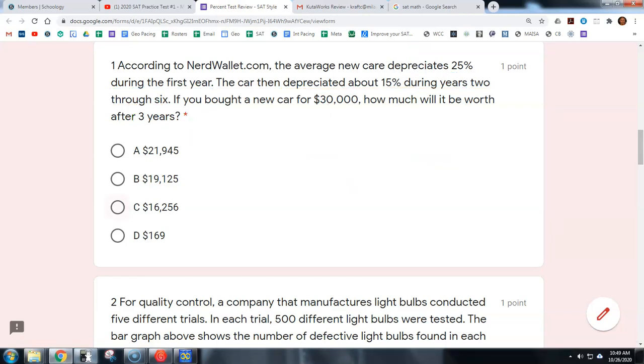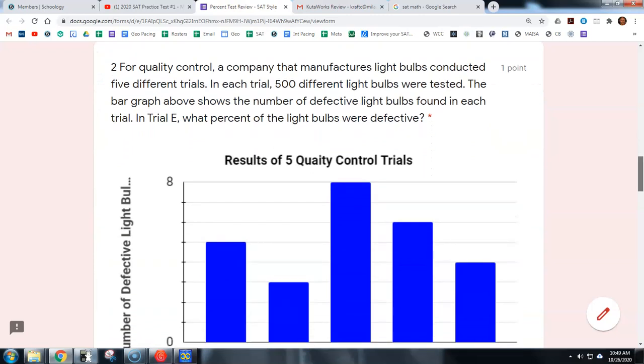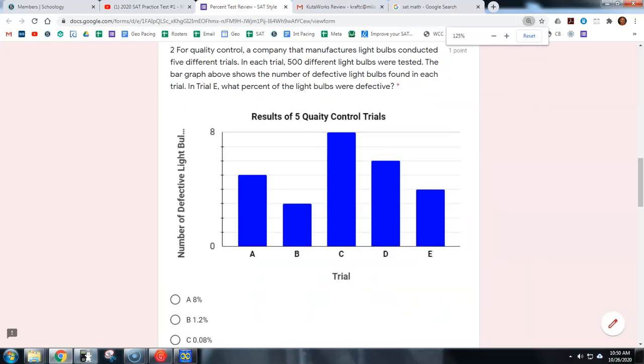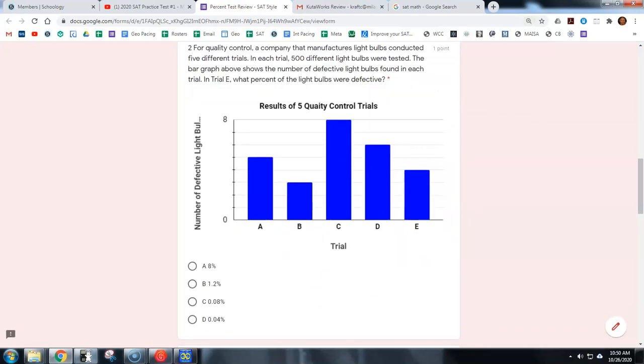All right. Number 2. I'm going to have to shrink this one up. For quality control, a company that manufactures light bulbs conducted different trials. And every trial, 500 were tested. So let me go over here and shrink this down a little bit. It says 500 were tested in each trial. The bar graph shows the number of defective light bulbs found in every trial.